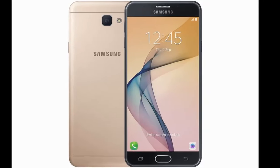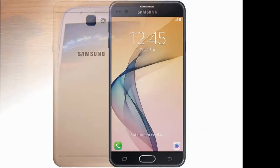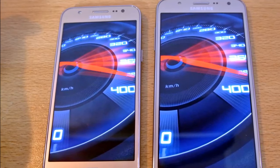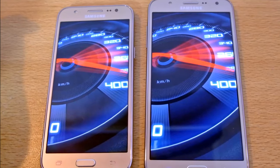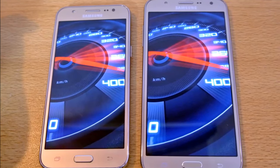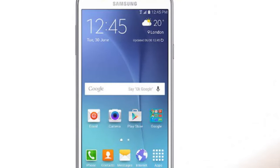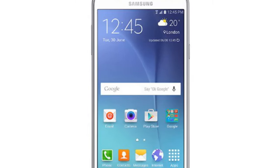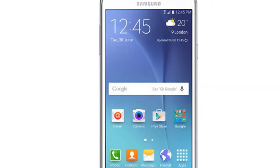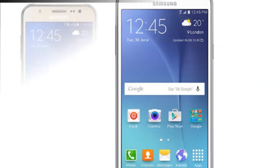The Galaxy J5 Prime features a 5-inch HD, 720 by 1280 pixel, IPS display with 2.5D Corning Gorilla Glass, and runs on a 1.4 GHz quad-core processor coupled with 2 GB of RAM. The display on the J5 Prime was also vibrant and bright, with decent visibility under the sun. We feel that of the two phones, the J7 Prime has a better screen. Both the phones support dual SIMs.